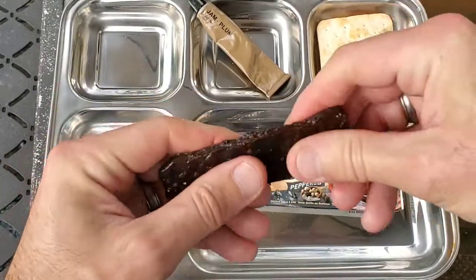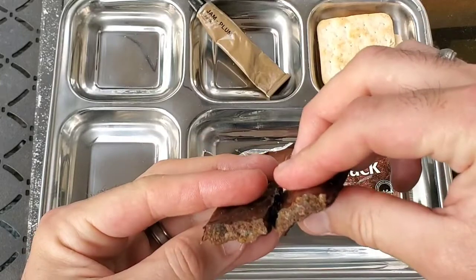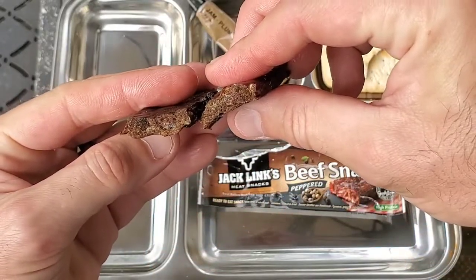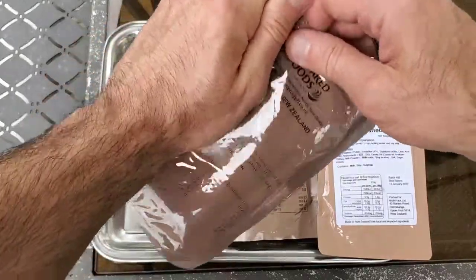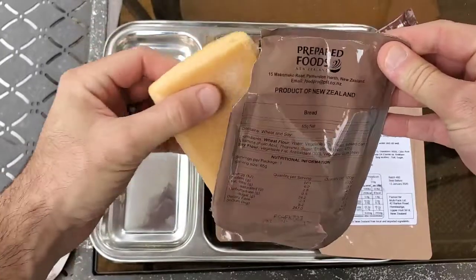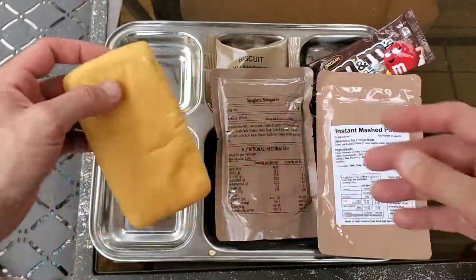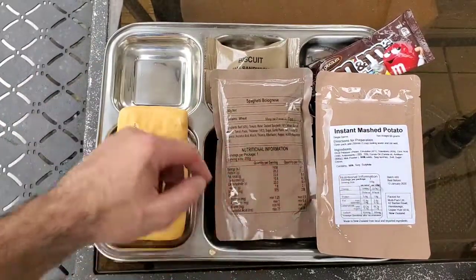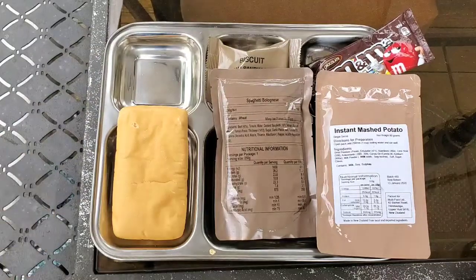Oh yeah, nice and rubbery. You can't even tear it. Look at this. Okay, there we go. Pretty standard. We've all had this. And moving on to dinner, we're going to have the bread. Whoa, look at this. That looks even better than the Canadian stuff. Then spaghetti bolognese, some instant mashed, some biscuits, jam sandwich, and then these Australian made M&Ms.